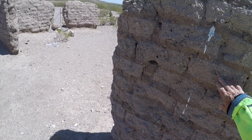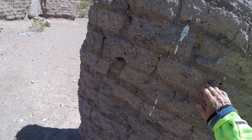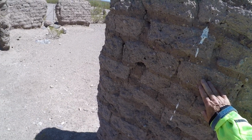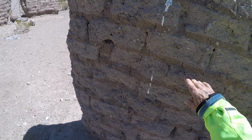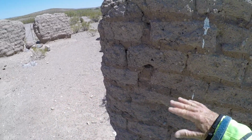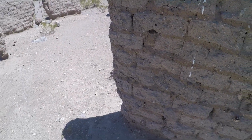They use forms like cookie cutters to make these adobe bricks, and then they dry them in the sun and stack them up to make buildings. And they do it just like bricklayers do. They lay down a layer of mud, put the dried adobe bricks on it, lay down another layer of mud, and keep working their way up.